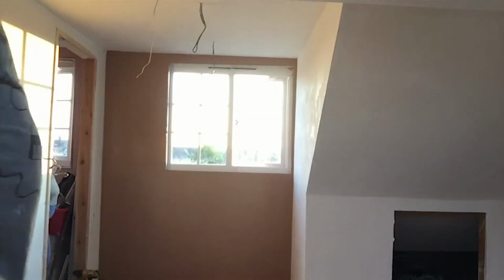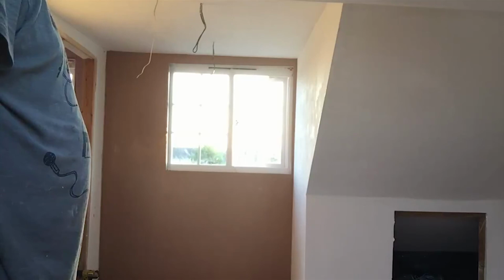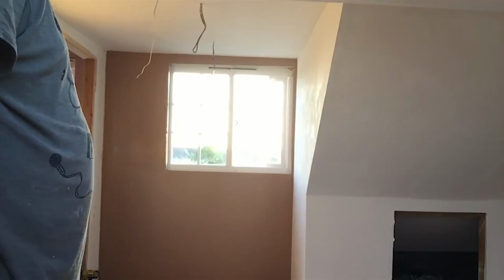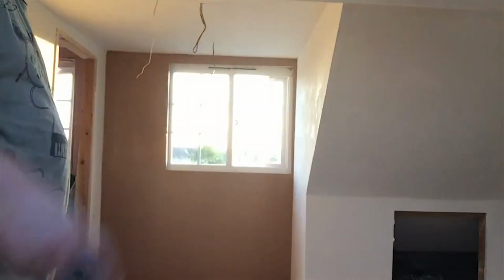Anyway, I'm going to stop you there, get another mix made up, and do these other 2 walls. Then I can call it. In fact, I'm going to go and have something to eat. And then I'll do these 2 walls, and then this room is ready for doing the other bits and pieces that need to be done.